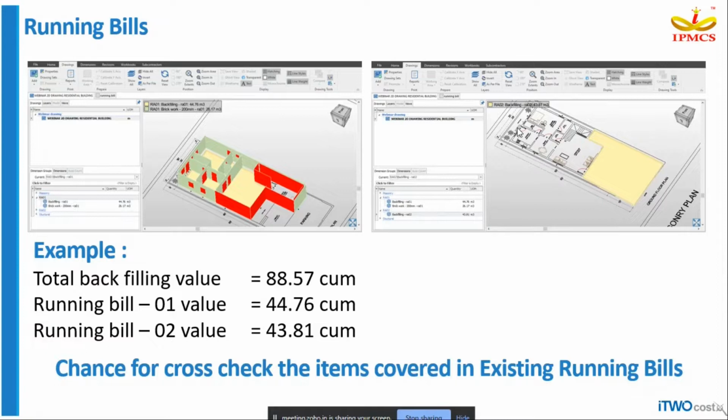So, let us get into what we actually mean by running bills. Running bills are the periodic bills submitted by the contractor for the work done to the phase of time. Running bills are very important and they have to be tracked properly, and the data given in the running bills has to be stored, because you would need to make sure that you are not double paying the contractor, or that the quantity is falling under the BOQ scope.